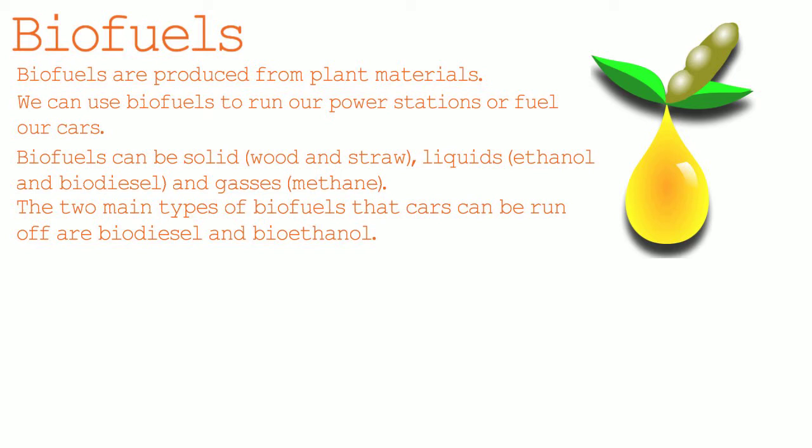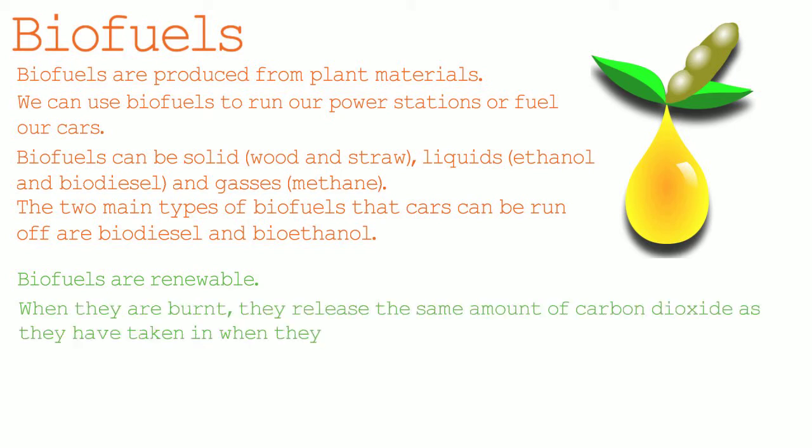A positive of biofuels is that they are a renewable resource. Also, when they are burnt, they release the same amount of carbon dioxide as they have taken in when the plants were grown. However, they are not carbon neutral, and this is because carbon dioxide will be produced when they are grown. For example, in the planting, the watering, the fertilising, the harvesting, and the processing of the fuel all use fossil fuels that will produce carbon and other greenhouse gases. Having said this, they are considerably better for the environment than burning fossil fuels.